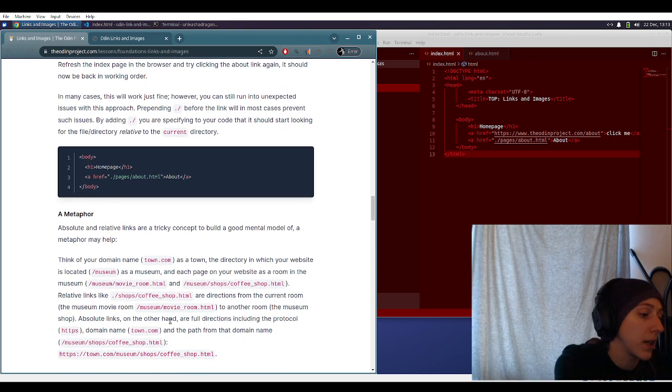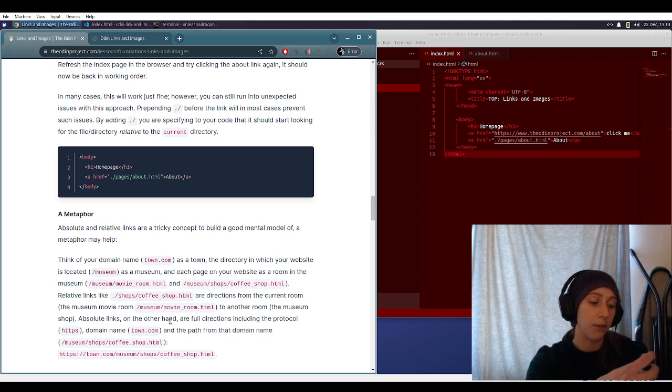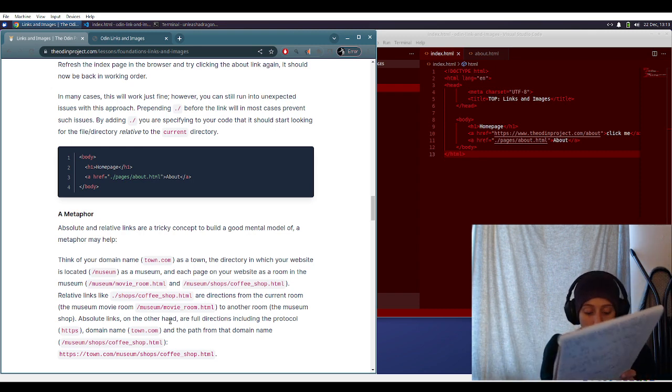I'm going to write down some notes right quick just because it's been a hot minute since we have. So, one thing that I had forgot to write down was our list tags. So, we're going to put that in now. Our unordered list is ul /ul. Our ordered list is ol /ol. And then list elements are li /li. Unordered, ordered, list, element.